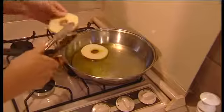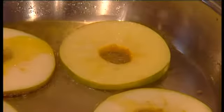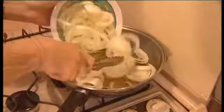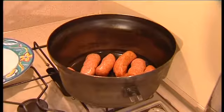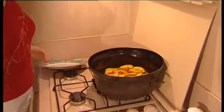Just lightly fry the apple rings in the hot oil. It takes a little while to cook all of them in a small frying pan like this. Fry the onions in butter until they're brown. I'm browning the sausages on all sides, and this time I'm using a deep saucepan. When the sausages are brown, add the apples and the onions.